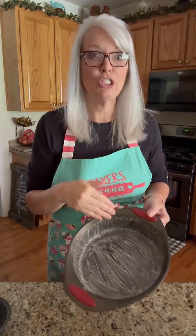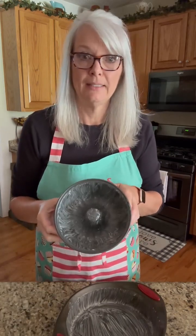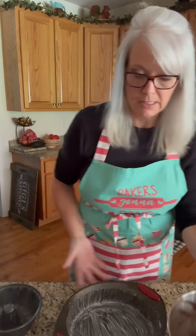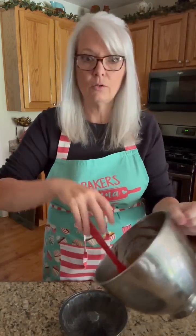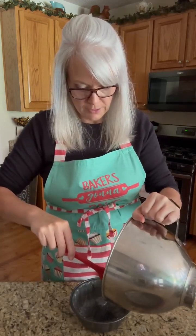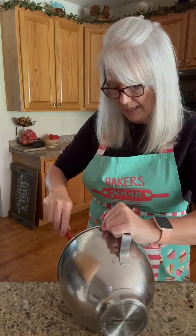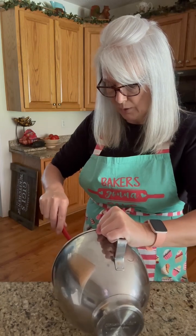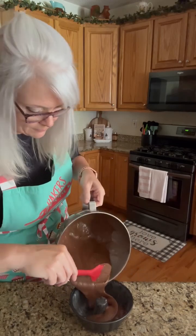Okay, all right, y'all. I'm just going to do 1 pan, and then I'm gonna do the small chocolate bundt cake. So I'm gonna make sure that I've got a full little bundt cake. I wanna go ahead and get it filled first. And then the other one, I'm just gonna use whatever is left and make a little small 1-layer cake for my husband.